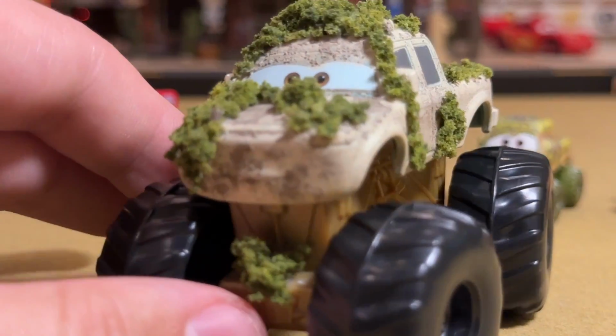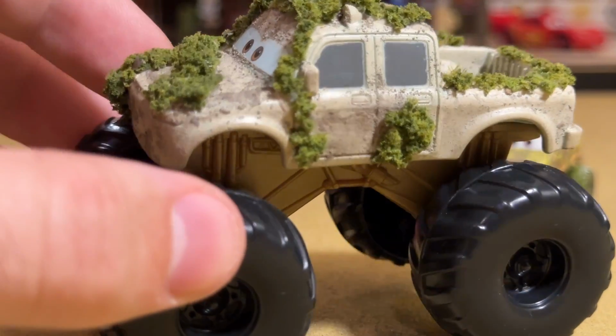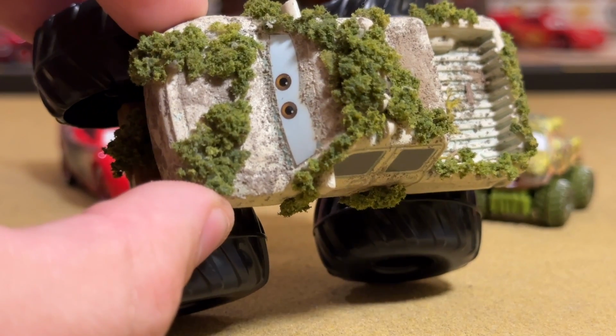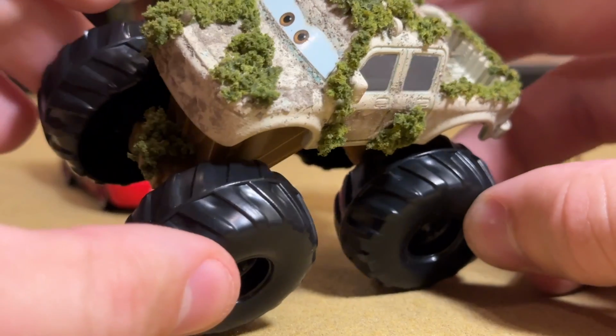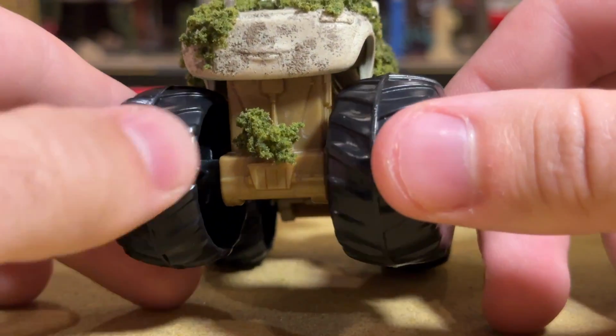But the fact that he was able to paint this one up really nicely and make the texture look so realistic is really impressive to me. I mean, again, it looks super gritty. You can see it there on the hood. I feel like if I touched this, something would flake off. He even got it on the chassis here, the axle, which is so cool.